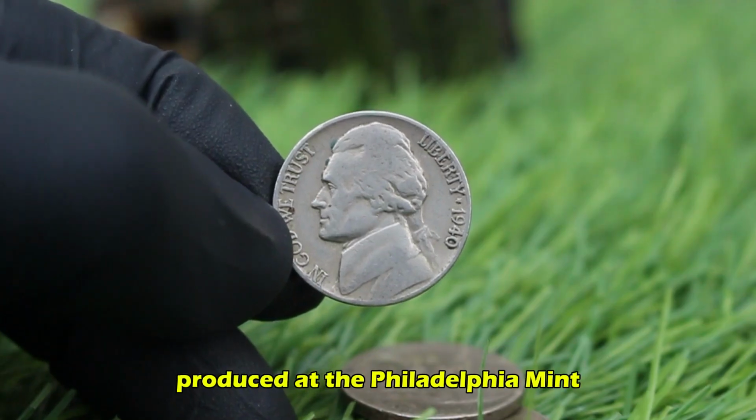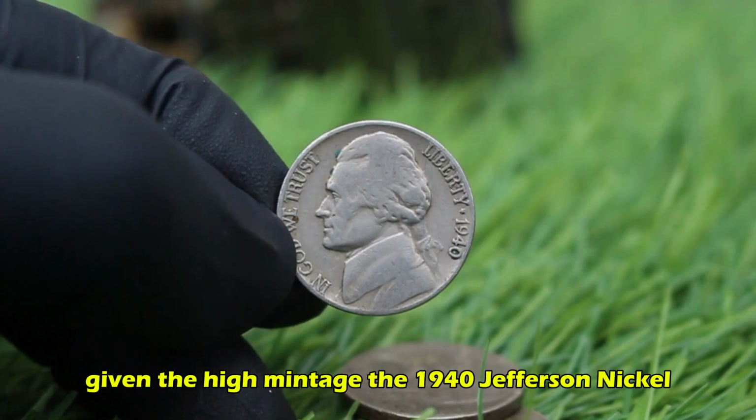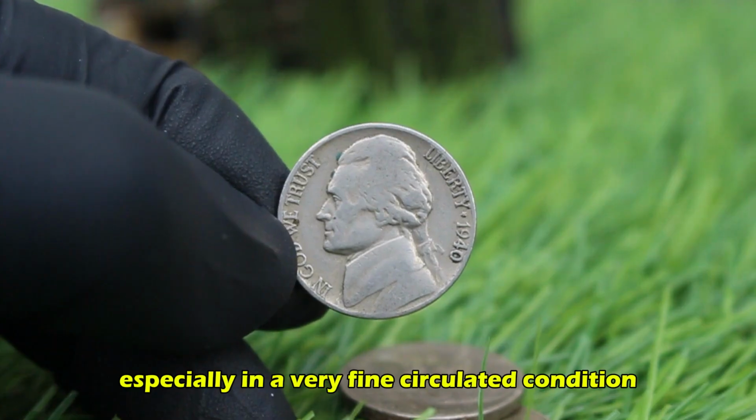The 1940 Jefferson nickel is part of a large mintage run, with approximately 70 million coins produced at the Philadelphia Mint. Given the high mintage, the 1940 Jefferson nickel is not as rare as some other varieties, but it is still highly valuable, especially in a very fine circulated condition.